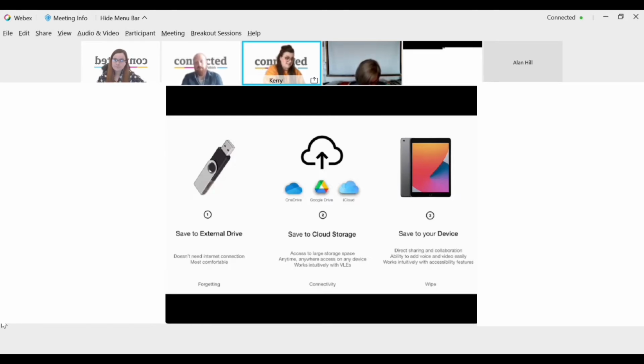And if it is disabled, the only way to fix it is for someone from the Connected Falkirk team to come and get it, and we have to wipe it in order to restore it to factory settings. So that means all the saved content to the device is gone.